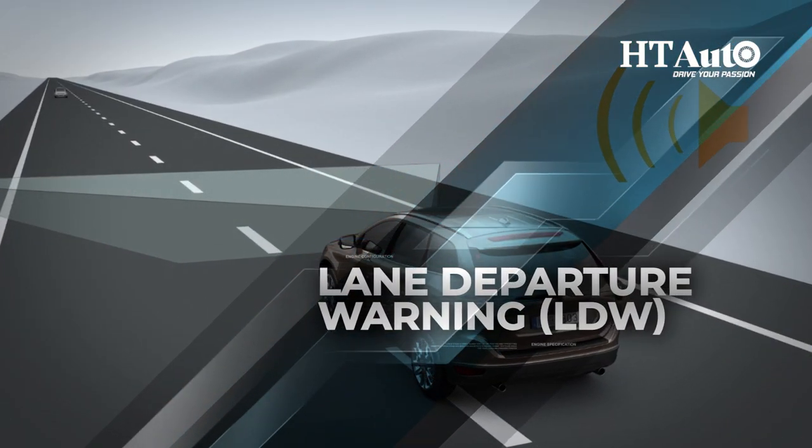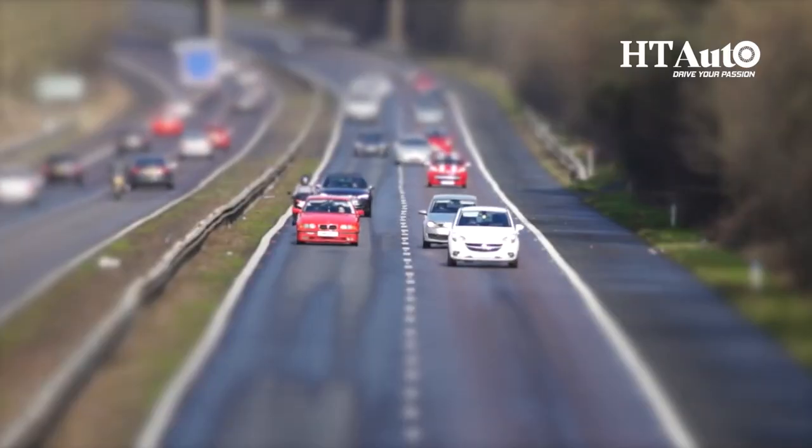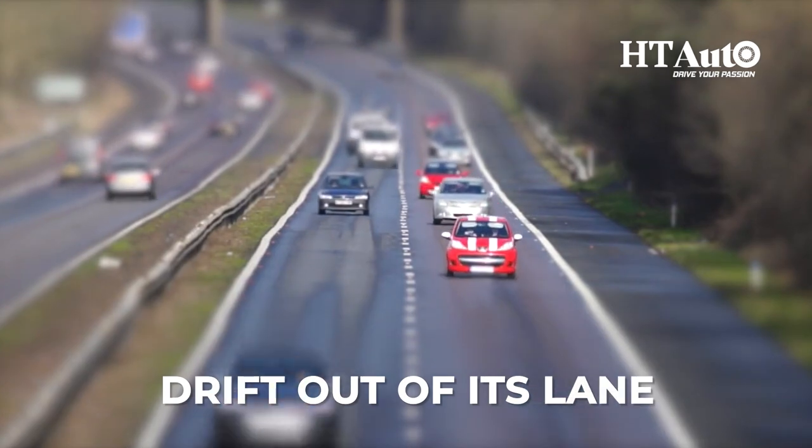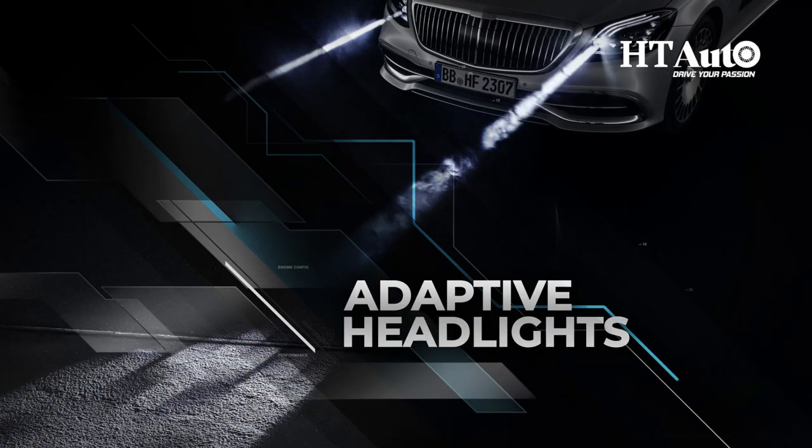Lane departure warning, LDW. LDW alerts the driver when the vehicle begins to drift out of its lane, reducing the risk of a collision.